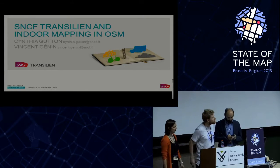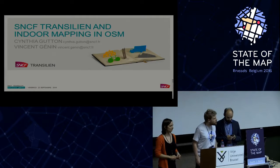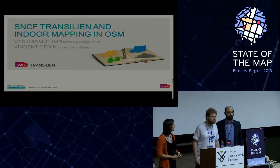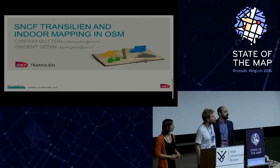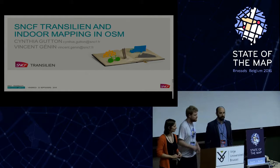In this session, we'll focus on indoor mapping and mapping of remote areas. Our first speakers are from SNCF, the French railway company, and they will talk to us about indoor mapping of French railway stations. An applause, please.